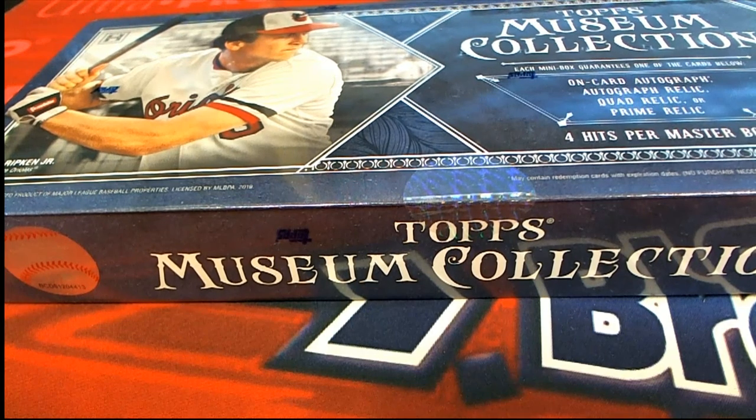It's something big in Museum Baseball. Good luck, everybody, in this box break right now. We're going to find out how things shake out, who gets what team.